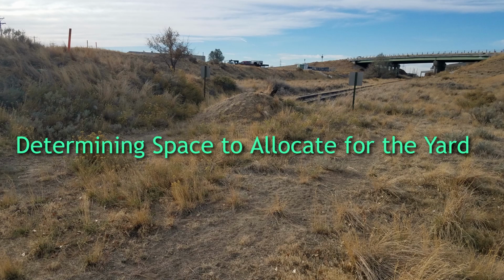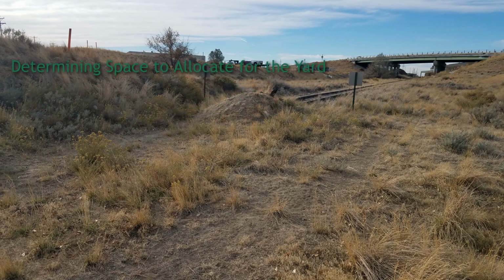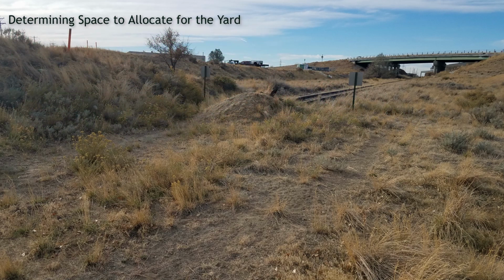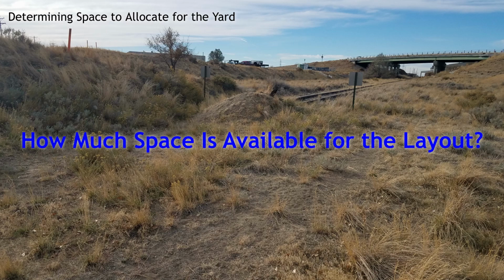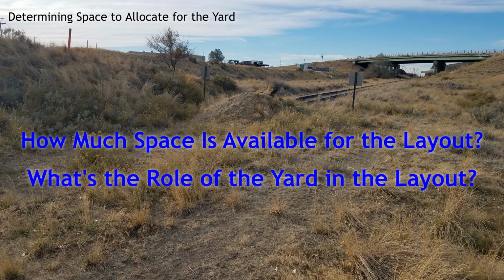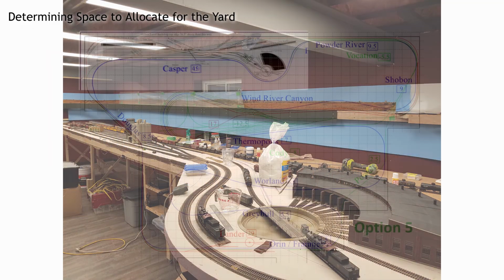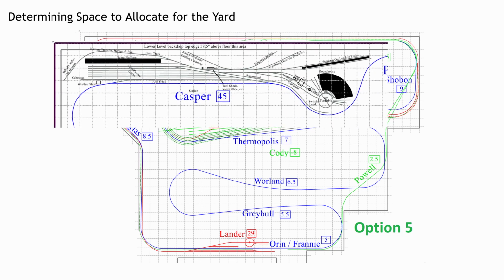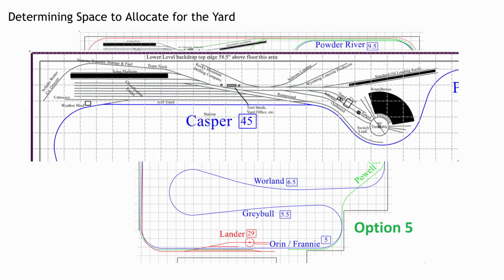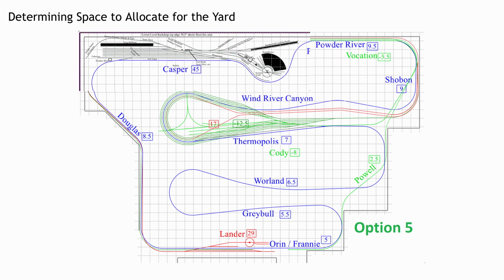Now let's talk about determining how much space to allocate for Casper Yard. This was dependent on many factors I didn't list as steps in my approach to Casper Yard, including, most importantly, total layout space available. It also, of course, was dependent on the role of the yard in the operation of the layout as a whole. I wanted to balance the yard's size and complexity against the overall layout. I didn't want it to overpower the layout and have Casper become the sole focus of operations, but at the same time the yard is the center point and most operationally complex part of the layout.